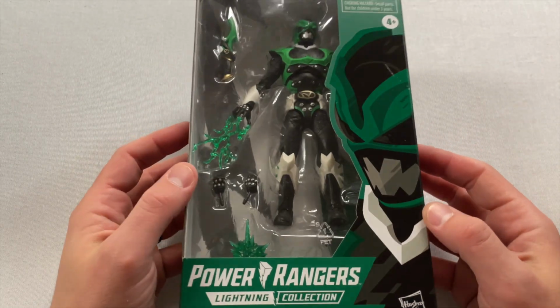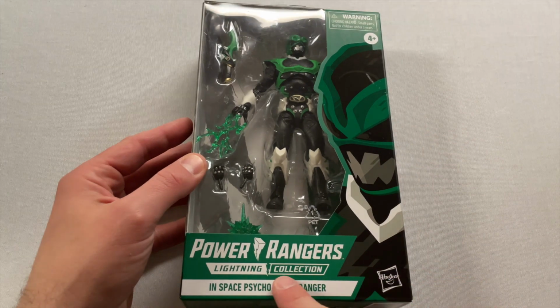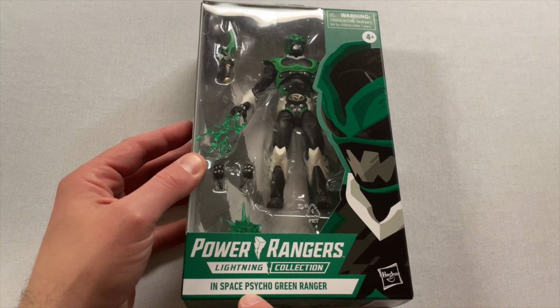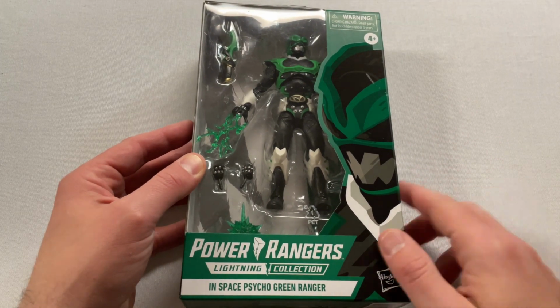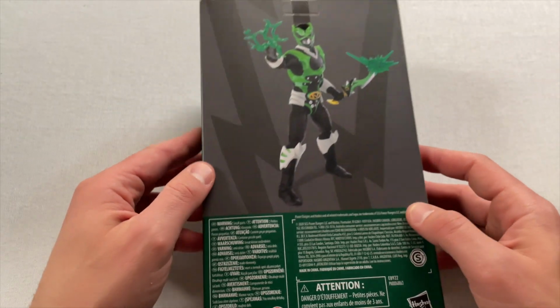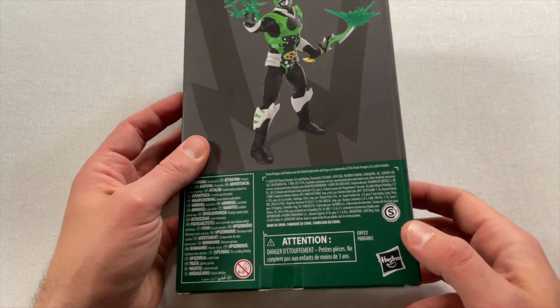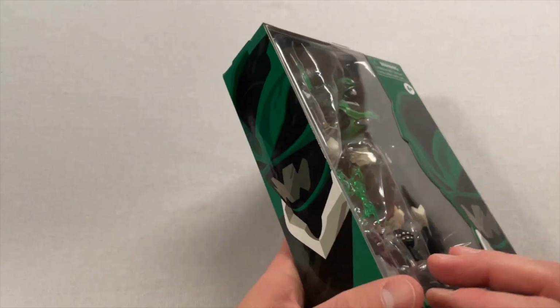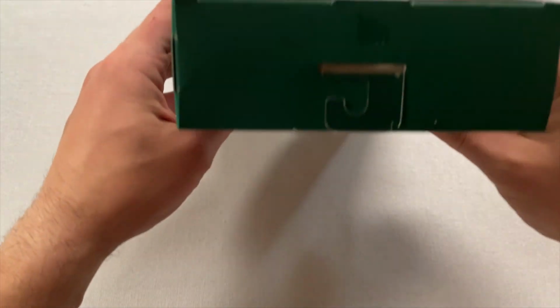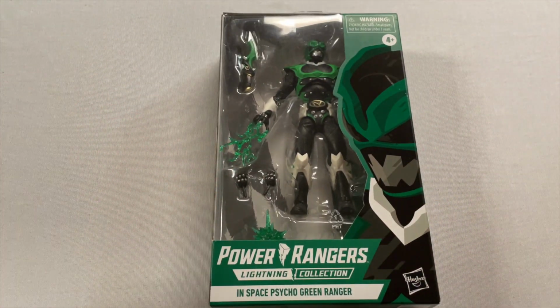All right, guys. So here is the green Psycho Ranger. Again, down here it says the Power Rangers Lightning Collection in Space Psycho Green Ranger. So he looks awesome. There's the face kind of going over to the side. Here he is on the back. Some legalese, 0 to 3 sad babies. And here's the other side of the face. Here's the bottom. Here's the top. No real window light, but let's go ahead and open them up and see what we got.